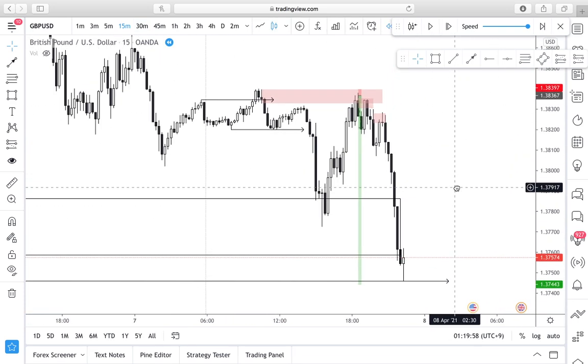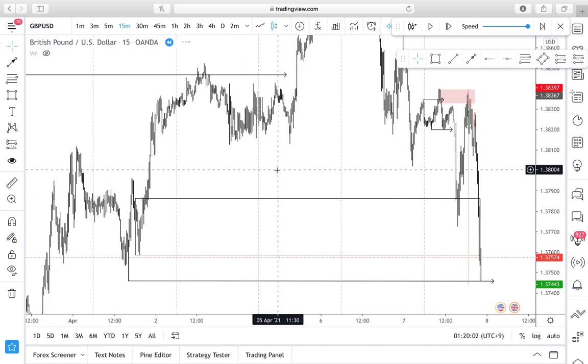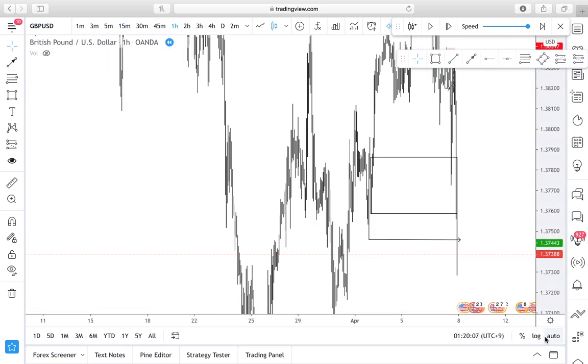You know, GU just kept on giving and giving. There were so many ways you could have taken a trade today. I hope you guys were able to take at least one trade on GU, because the price action has just been so clean recently.